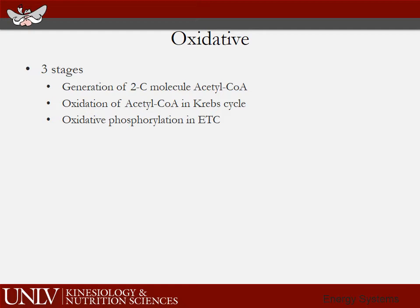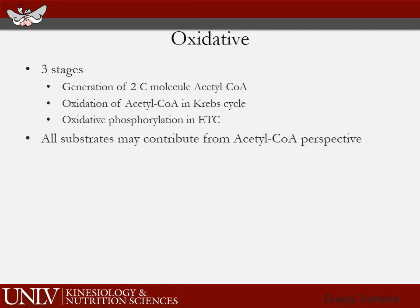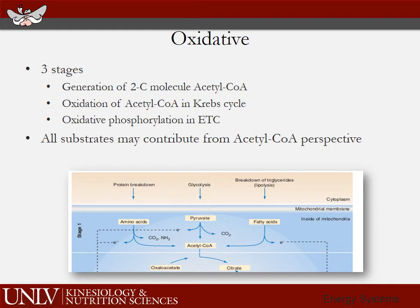That first one is the anaerobic process. The last two are where your aerobic comes into play. All substrates may contribute in this respect. And here's a little diagram of protein, glycolysis, and the breakdown of triglycerides, and how they break down further into acetyl coenzyme A and then enter the Krebs cycle to produce energy via oxidative phosphorylation in the electron transport chain. Some are a much more expensive process. Some go directly through glycolysis to pyruvate, while the other ones have to go through some other steps and processes, which makes them more costly to produce.